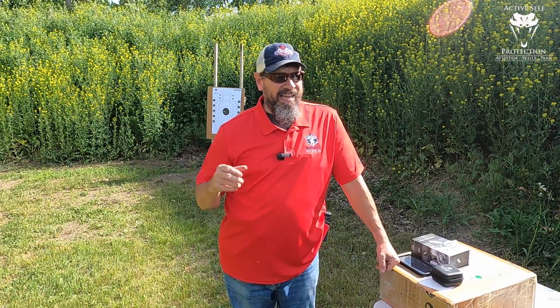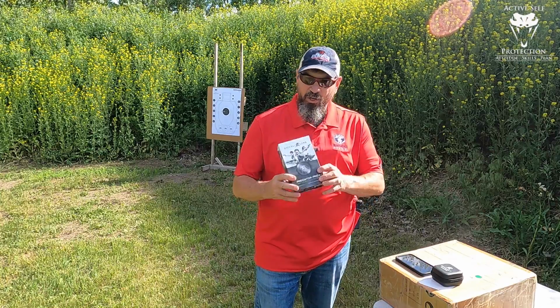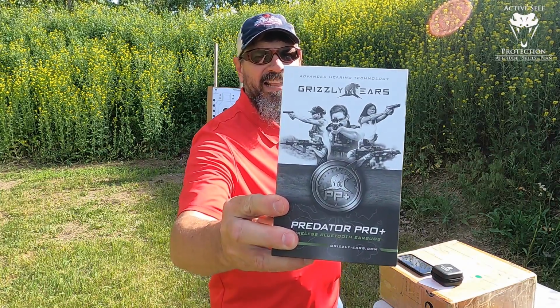And I spent a lot of time at a bunch of different booths, and one of them that I came home with was the Grizzly ears. I don't know if you can see that very well.